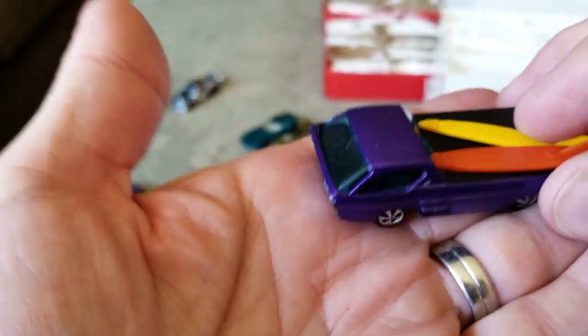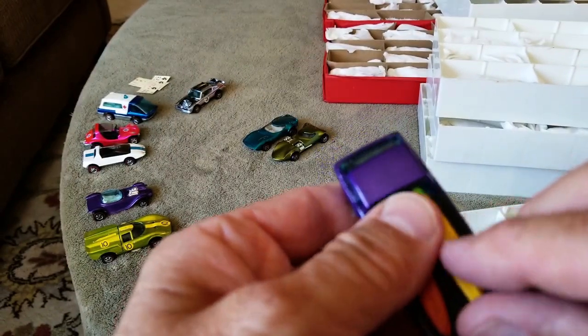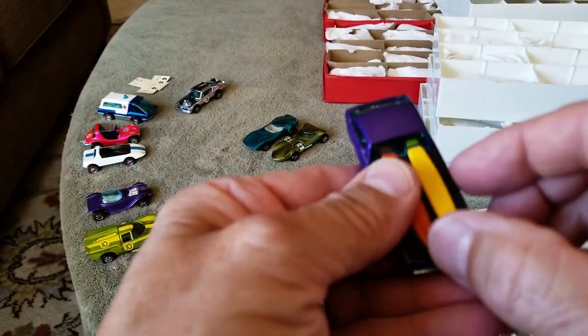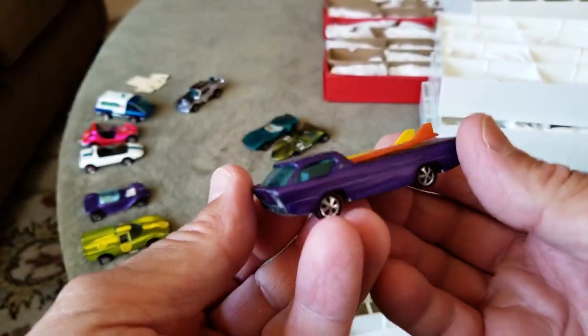Can we see it? I can't really see it from here. Gotta get my high-powered reading glasses. Nope, it's floating around inside. They're always floating around inside on these because they get knocked off. I think it's not a big deal though. You're not gonna be looking in there.